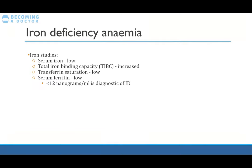So if you did ferritin tests, blood ferritin, you would find a low serum iron, a low transferrin saturation, and low serum ferritin. What's diagnostic of iron deficiency is less than 12 nanograms per mL of serum ferritin. However, the total iron binding capacity is increased, and that's because your body knows you're deficient in iron. So it increases the amount it can bind onto, so increases the amount it wants to take in because it knows it's low. So it increases the total iron binding capacity.